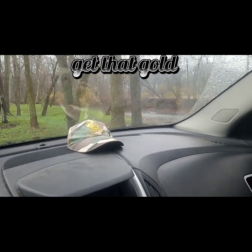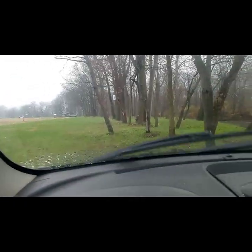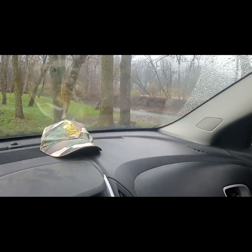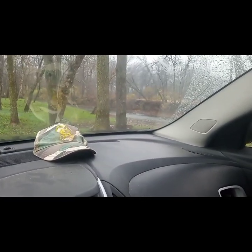Out looking for the best spot today in a rain day. Gonna have to set up the canopy today because we're getting 100% rain today. And I ain't gonna let you guys down. We're still gonna get that gold. But the nicest looking spot to set up sluices today will be right over here. Yeah, you heard me right. We're setting up sluices.